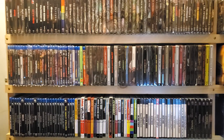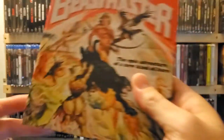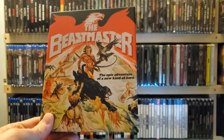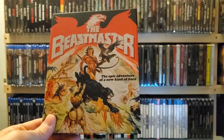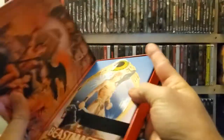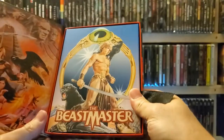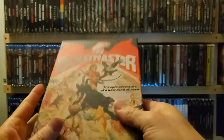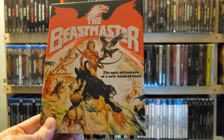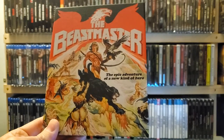Next up is a Vinegar Syndrome release. I think it may be their best release yet. It's their Beastmaster set, their first VSU line 4K release. Awesome packaging, with the magnet here and the slipcase underneath. I'm not going to get into a big deep dive here, but Beastmaster is a great 80s movie, and it looks really great on 4K.